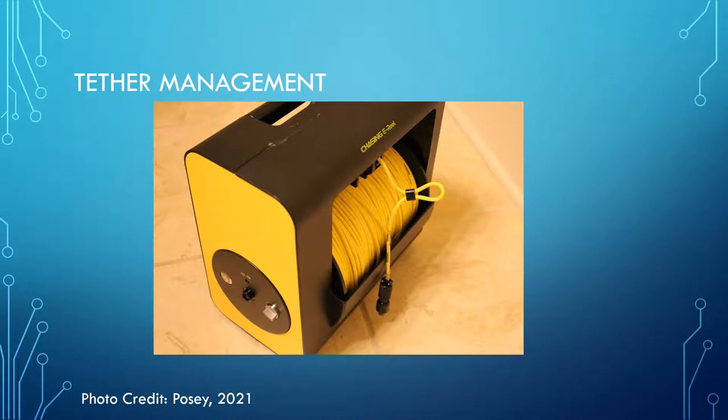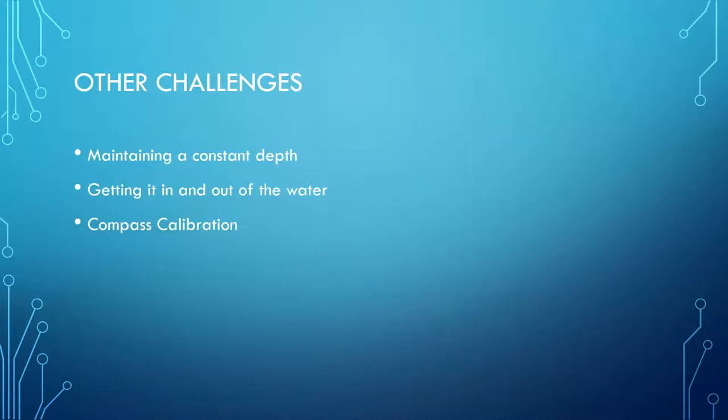When I wound it back up, it didn't want to wind neatly, and I had a lot of excess tether, and it was just kind of one problem after another. So I found this thing they call the E-reel, and it's an electronic tether management system. It will let the tether out as you need it. It will electronically pull it back in as it's unneeded. It's a little bit pricey, but it's very, very much worth it. It makes tether management so much easier.